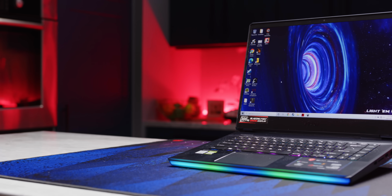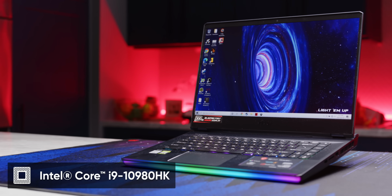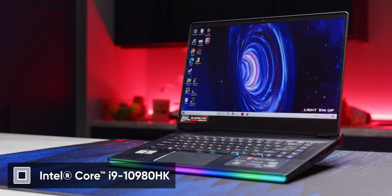This absolute beast of a gaming laptop running Intel's flagship 8-core, 5.3 gigahertz boost mobile processor is getting destroyed before our very eyes by a thin and light. I mean, look at this thing. I can like wave it around with 2 fingers.